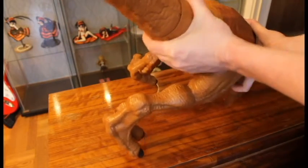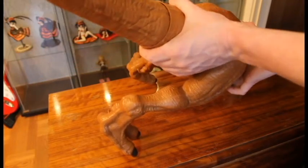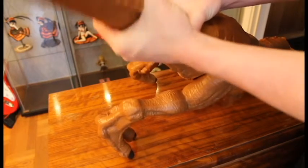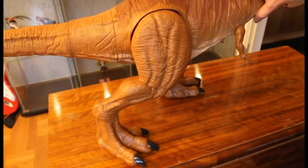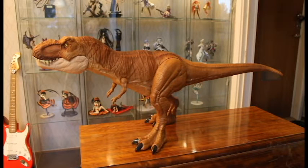Yeah. The tail can be detached, and that's a really good thing, because if you need to store the dinosaur away or pack it for travel, it will be quite easy to disassemble. And there we have good old Rexy assembled and placed on my review table, and she is longer than the table. So I need to have the camera far away, somewhere in a room far, far away.